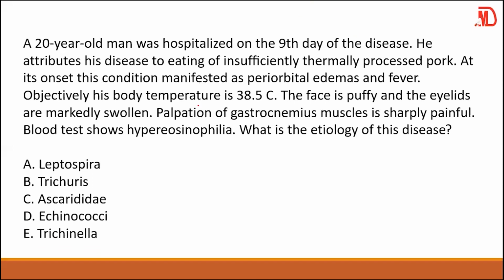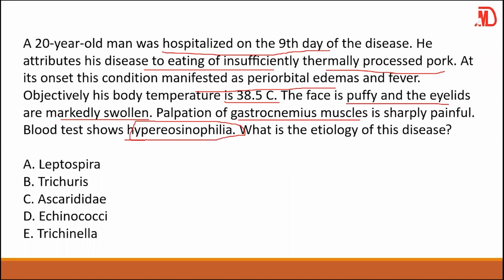So we have a 20-year-old man who was hospitalized on the 9th day of the disease. He attributes his disease to eating insufficiently thermally processed pork. That means undercooked pork. So you ask yourself, what infection can be found in pork? Pork comes from pig, isn't it? At its onset, the condition manifested as periorbital edemas and fever. Objectively, the body temperature is 38.5. The face is puffy and the eyelids are markedly swollen. Palpation of the gastrocnemius muscles is sharply painful. Blood test shows, guys, look, hypereosinophilia.